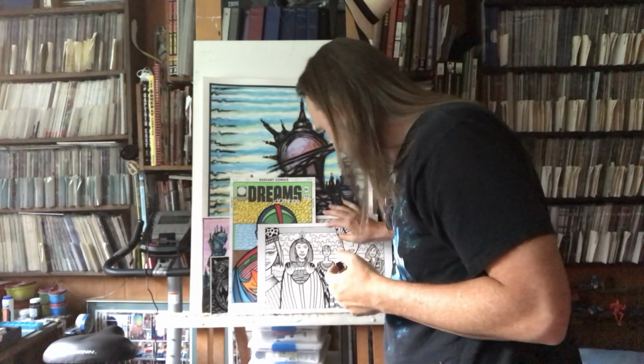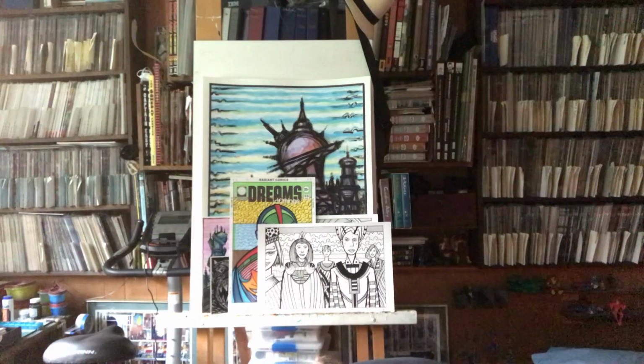Hold on, I dropped it. You've seen this one already. That just fell down, my monster on a comic. Conte crayon and black marker.